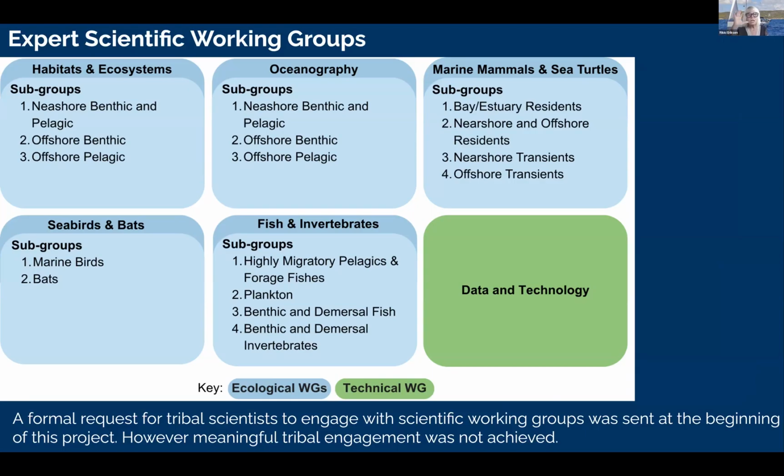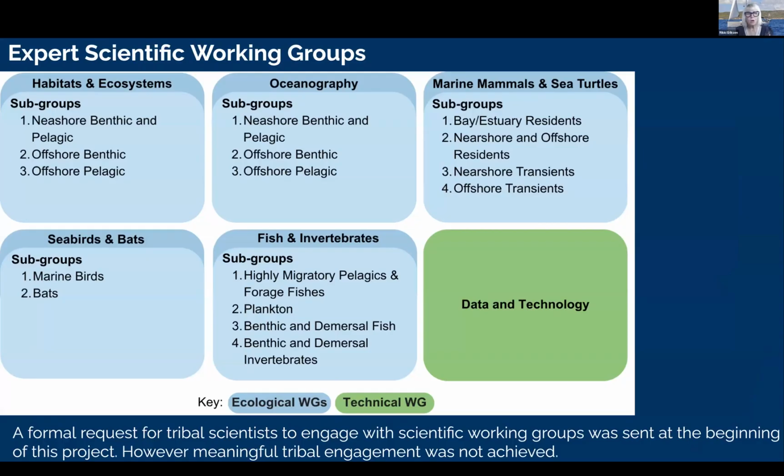We also subdivided these expert scientific working groups into subgroups. So you might anticipate with marine mammals and sea turtles, there are questions specific to haul out of harbor seals that are very different from looking at entanglement for beaked whales. And so we further drilled down into those levels of expertise. These five in blue are the expert scientific working groups, and then we had this cross-cutting group for data and technology.